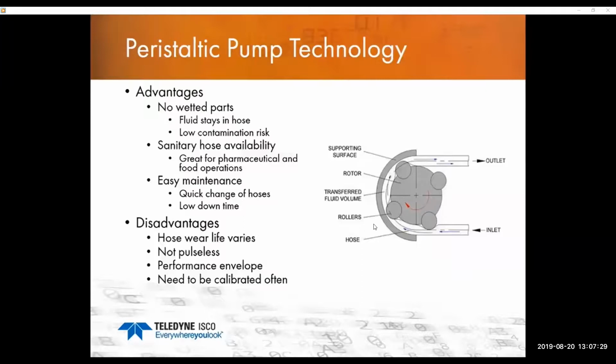Very easy maintenance. In the market space for peristaltic pumps, sometimes you can click the head off and click another one on in about 30 seconds or maybe a minute and a half. So very low downtime. Disadvantages, it's not pulseless. You can see how the rollers roll over the hose. There's going to be squeeze, space, squeeze, space, squeeze, space. So you're going to get a pulse, a beat, a regular drum beat.